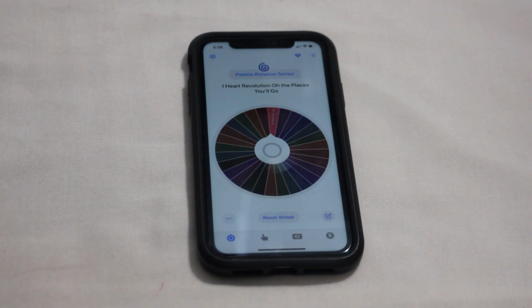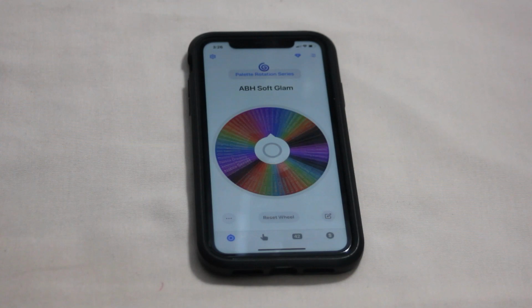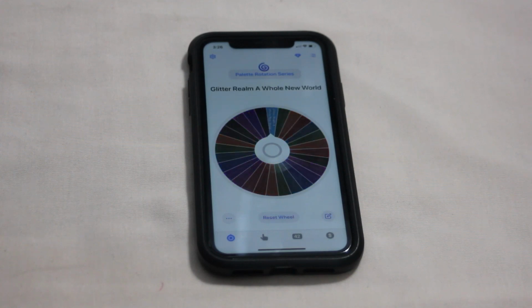I love this palette. I have been waiting for this one to get rolled into this project. This is my I Heart Revolution Oh the Places You'll Go palette. That one is exciting. And then last up is my Glitter Realm A Whole New World palette. That one's going to be fun as well. So I will go grab this last round of palettes for December and be right back.